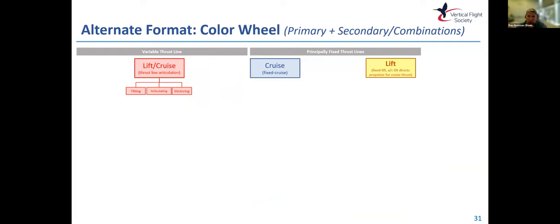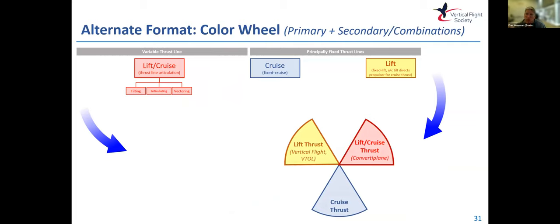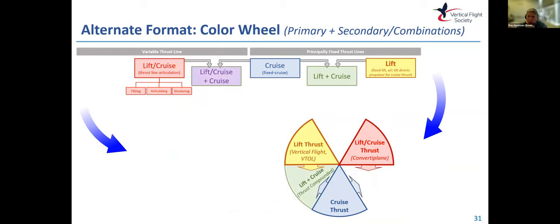So again, I've got my two primary, and then I put this sort of virtual fixed cruise only. That's really airplanes, but it's a little hard, so I decided we're going to make this a circle. And Al Lawless mentioned the color wheel. So we got my three primaries, red, yellow, and blue. And I've got my combinations. I've got one combination in green. I got one combination in purple. And I got one combination in orange. So now my three primaries and three secondaries are a wheel.